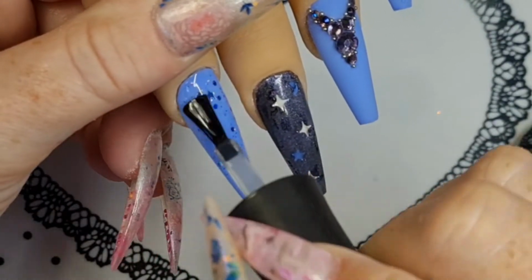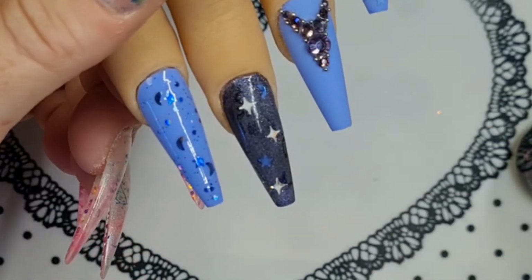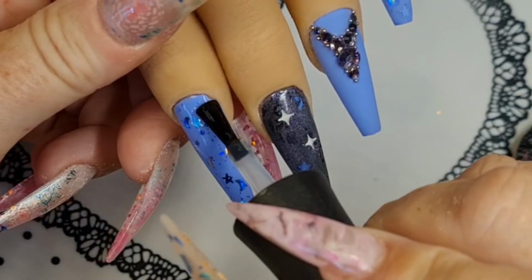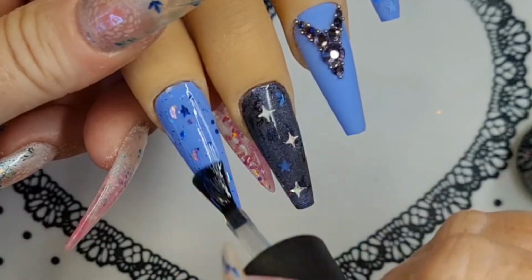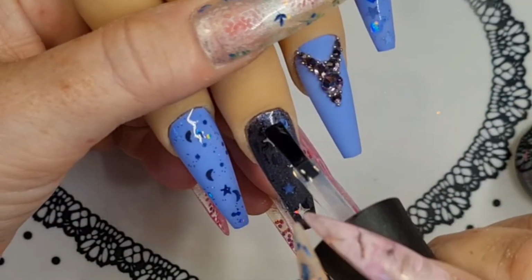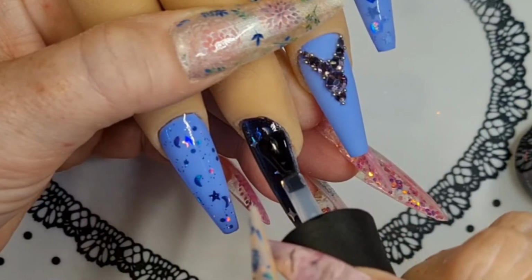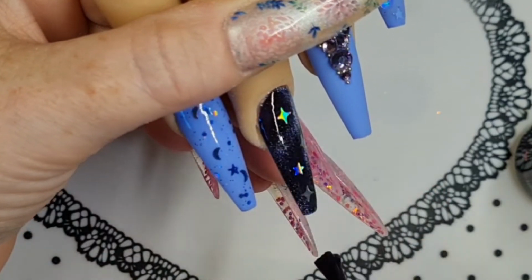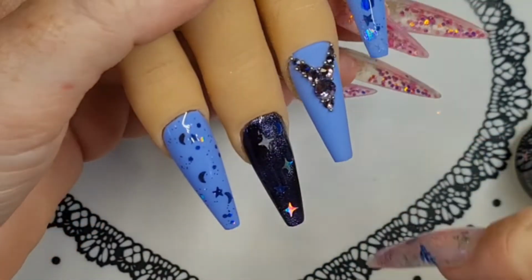Look at that. Lost a bit of me moon. Not a worry. Super shiny. Look at that. Can I just come to life? It's the light in the dark. Ooh. I'm going to leave this one matte.